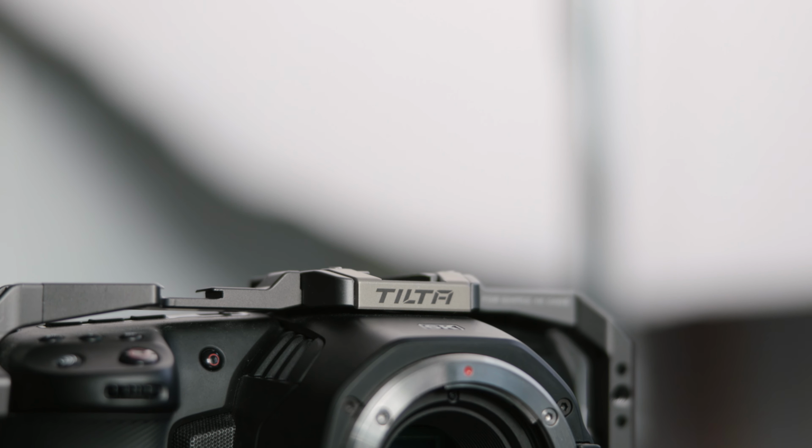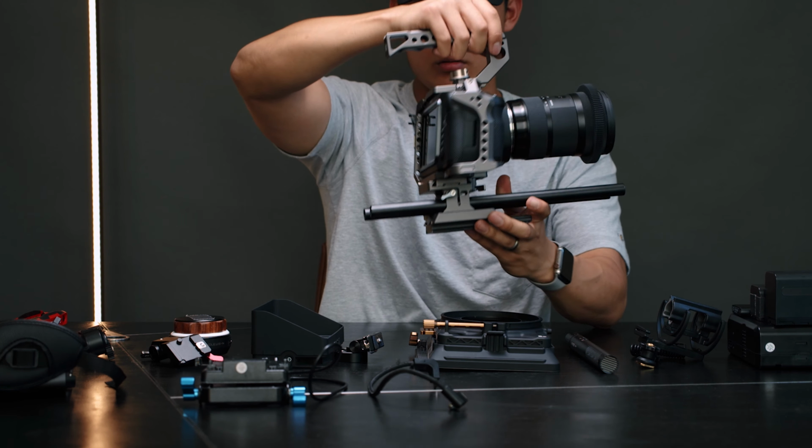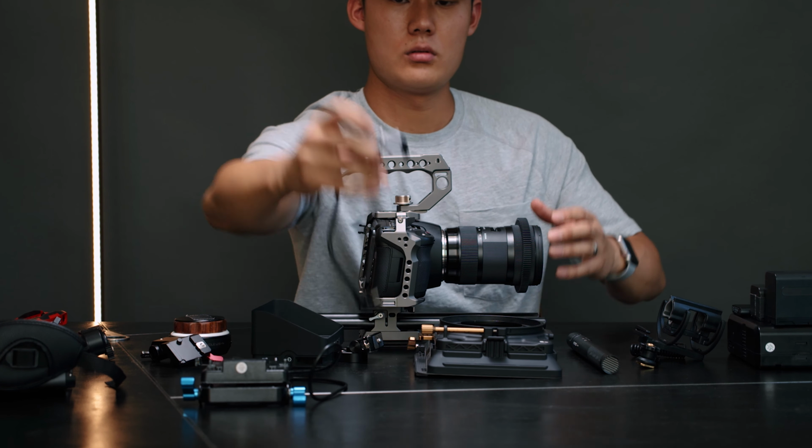The last thing I want to mention when it comes to what I love about the cameras is the fact that there's so much third-party accessories for both of these cameras. As you guys can see, I have the Tilta cage on here. It's a full cage for the camera system, and Tilta also makes a ton of accessories as far as battery solutions, grips, handles, kind of the whole nine yards.